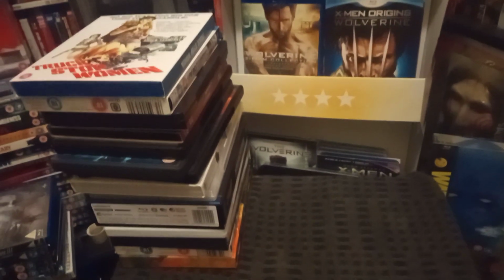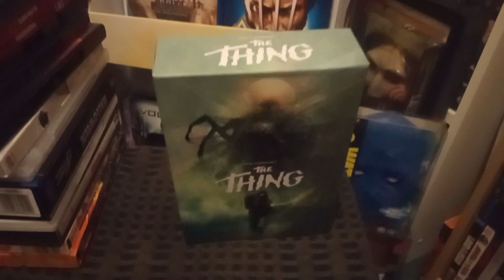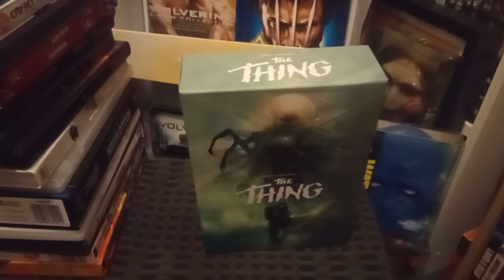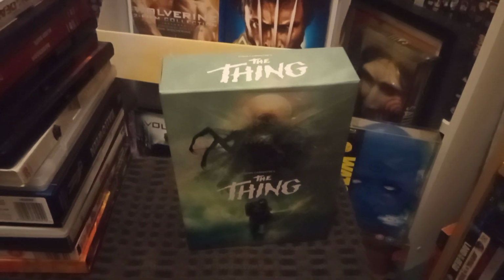Right, I'll show you the box sets. There's a couple more box sets here. I showed this on my Twitter feed. Check that out. German edition. I got this for my birthday. The Thing. I've watched this movie. It looks crisp, sweet, sounds great. It's awesome. Collector's edition. It is numbered. It's great stuff. Mine's 965 out of 2000.